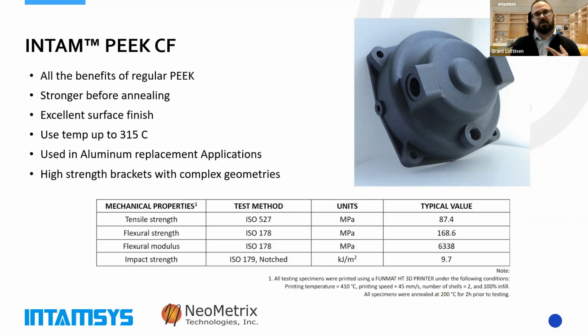It has an excellent surface finish. So if you have a high temp but visual application, you can use PAEK CF and have confidence that you're going to get a beautiful looking part that's also very strong and very temperature resistant too. You can use PAEK CF up to 315 degrees C.